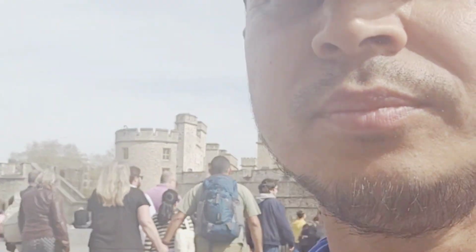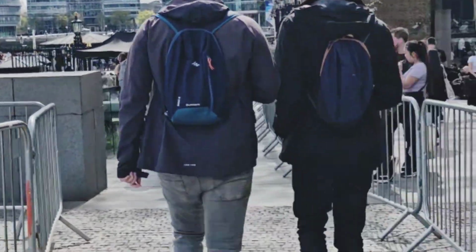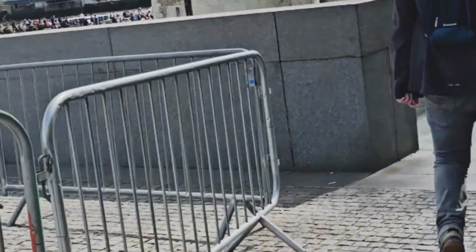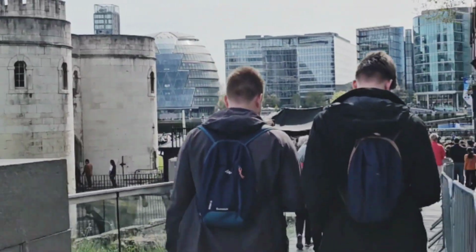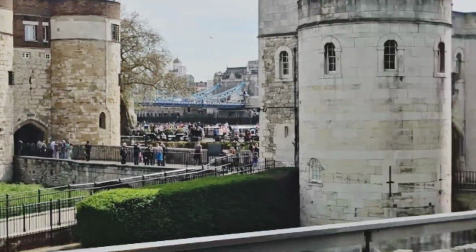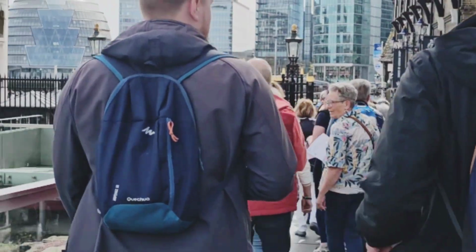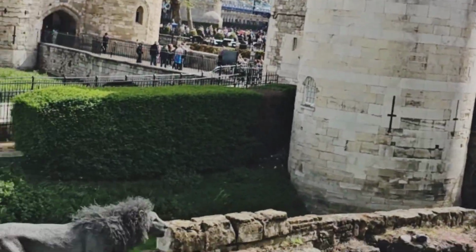Also working. Now I'm going by the fence, through the main entrance, or the main gate, to the Tower of London. You can see behind me the people taking pictures and selfies, everything. You can see the lions and the statues, everything is there.